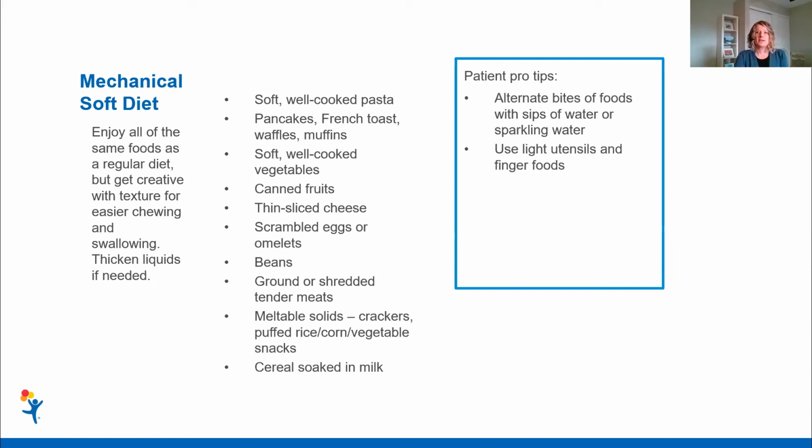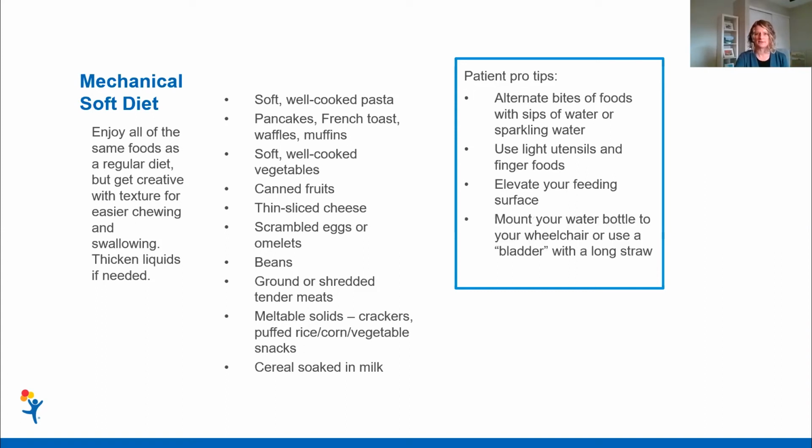Trying to keep your child independent with feeding themselves for as long as possible is great. So using lighter utensils and finger foods, and occupational therapists can help your family with that. A lot of teenagers with Duchenne can continue to feed themselves if their surface is raised high and they can support their elbows, and they can continue to enjoy feeding themselves.